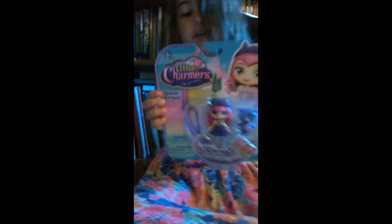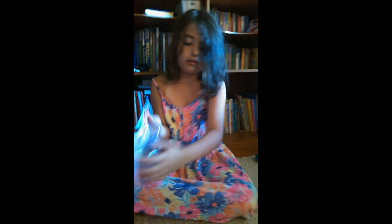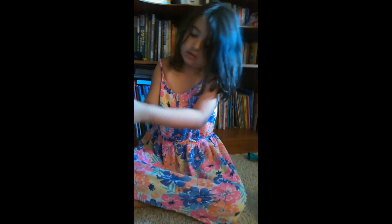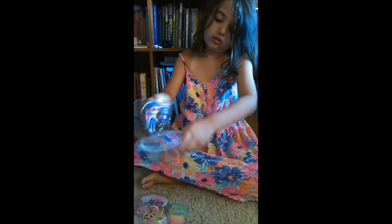It comes with her wand, her cat, but not her broom. It probably comes separate in a different pack. So, let's open her up. Okay, here's Hazel's wand.